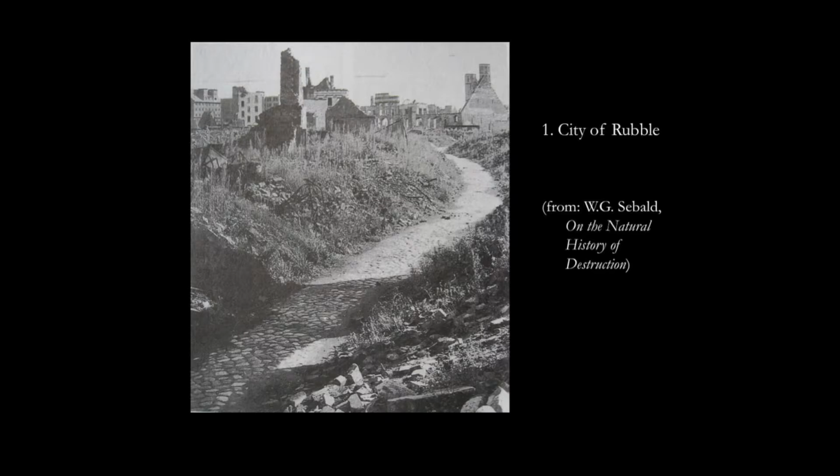Okay, so my first section is called A City of Rubble. At the end of World War II, the city of Berlin lay in rubble. In their effort to bring the Nazi regime to a final halt, the Western Allies, applying a technology that Germans had utilized earlier, bombed large parts of the city center.